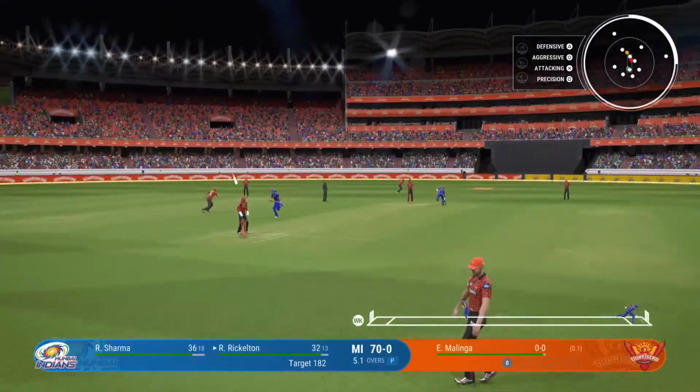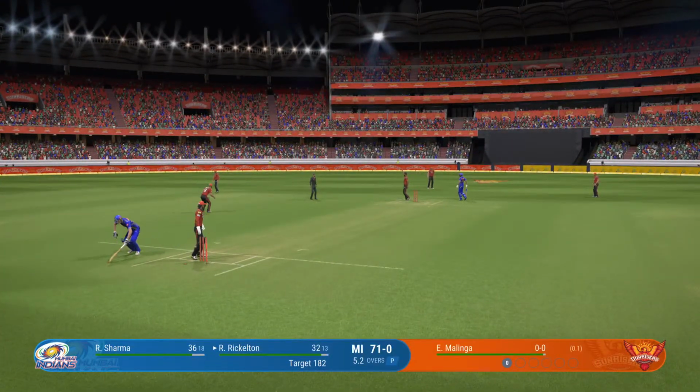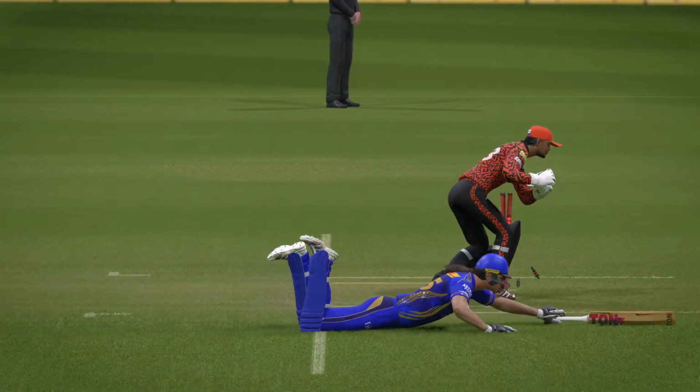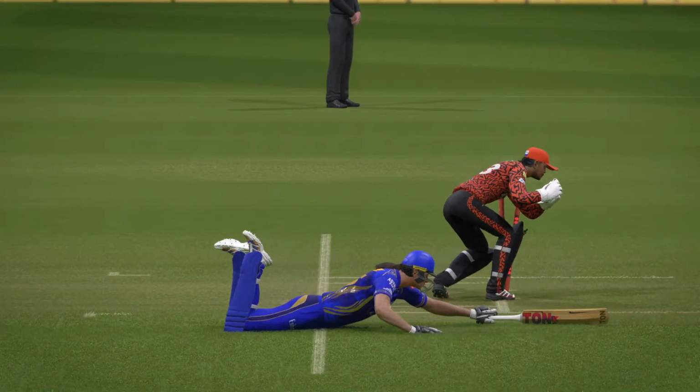A direct hit and this could be gone. They go up here, but it might have pitched a bit short. I think we'll have to wait and see what the umpire says.